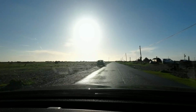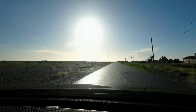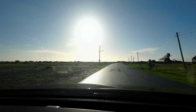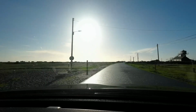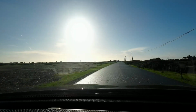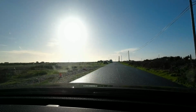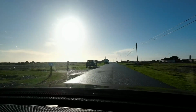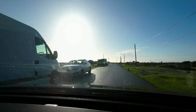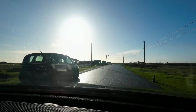You can make out in the distance a lighthouse there. This is actually the end of the line here for the Romney, Hythe and Dymchurch Railway. So obviously it runs from Hythe up to Dymchurch with quite a few stops in between. It's a miniature railway, but it's a really nice thing to take in the spring and summer months. Just get off at each stop and have a look around. I know there's a transport museum, I think, en route at one of the stations, and it's a really nice thing to do on a summer's day.